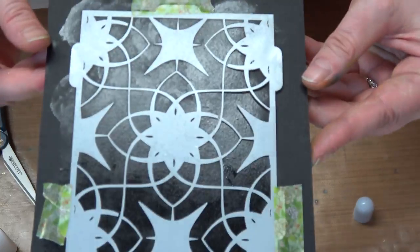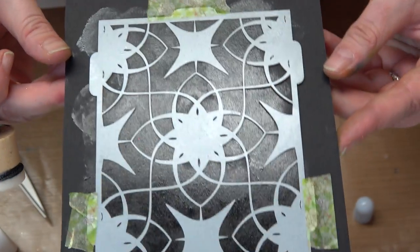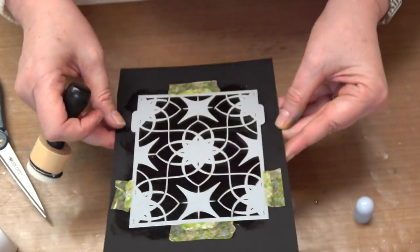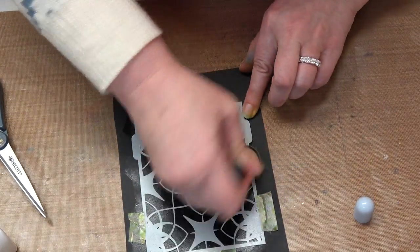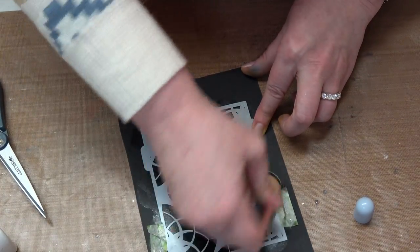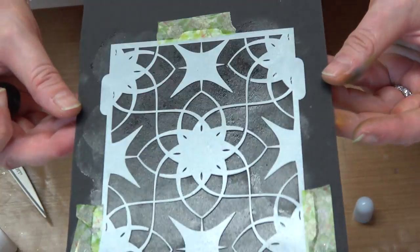By just kind of rotating it, you can see, is it all glossy? Is there any place that isn't glossy that's got a sheen to it? You're looking for that sheen. And as long as you can see that sheen, even if it's slightly dull, you know you've got glue there.